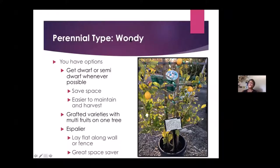I talked about this briefly about getting dwarf or semi-dwarf whenever possible. Again, it's the safe space. You don't have to battle with any mammals or birds to get your fruit.